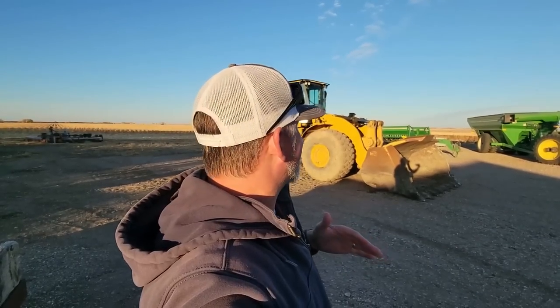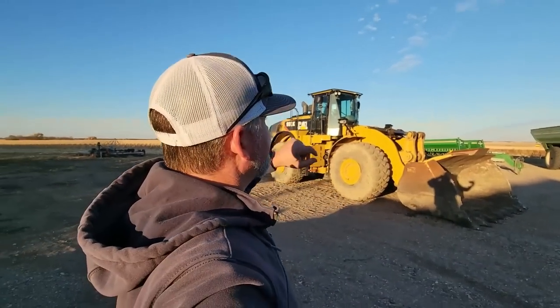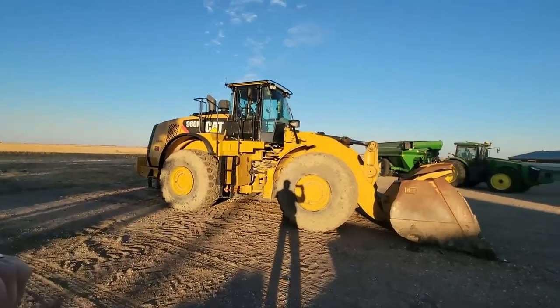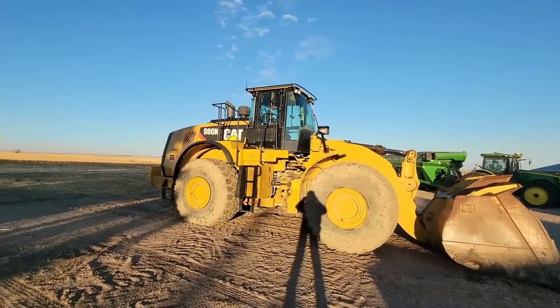I farm in Nebraska. I also have a passion for large equipment and machinery. Thanks to Dave from Husker Heavy Equipment for bringing out this Cat 980K wheel loader. And I thought I would just go through it with you guys and actually drive it.